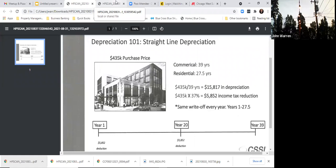So before I get into that, we should talk about straight line depreciation. This is something that happens to you automatically if you buy a building. For this example, John asked me to run an example around 500K. So I did. I put an example of 535K, but land does not depreciate. We take out for land, so in this example, $100,000 comes out.